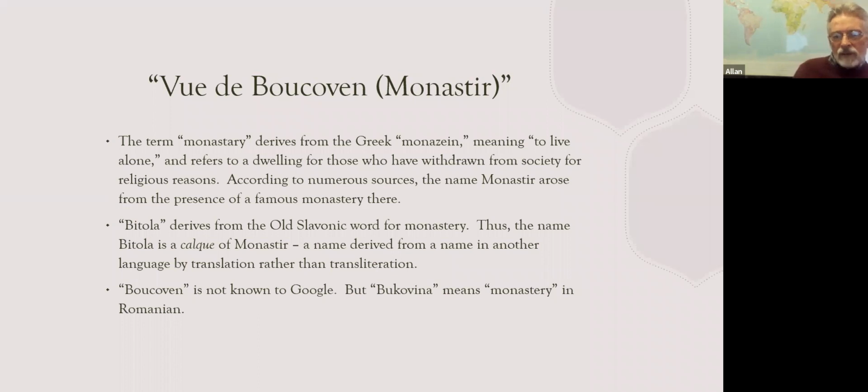The term monastery derives from the Greek monadzane, meaning to live alone, and refers to a dwelling for those who have withdrawn from society for religious reasons. According to numerous sources, the name Monastir arose from the presence of a famous monastery there. Bitola derives from an old Slavonic word for monastery. So this makes the name Bitola what's called a calque of Monastir. It's a name derived from another name by translation of the meaning rather than by an imitation of the sound of the word. I thought this was fascinating. I never heard of calque before. But that is apparently how it comes about.